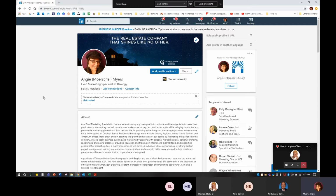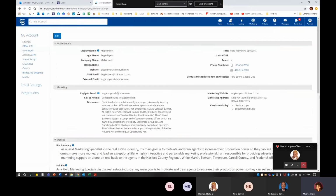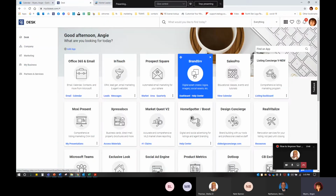And from an agent perspective, that would be the same thing. It's kind of like people are interviewing you and you don't even know it. They're going to go in and they're going to research you. And what are they going to find? If there's no face here, if there's no information, that does not help me to connect with you and see if I want to buy and sell real estate with you as well. You are also able to go into Brand Serve to find some different aspects and different things to put out if you do want to post on LinkedIn, etc.